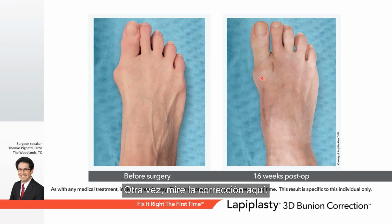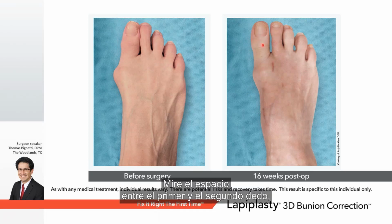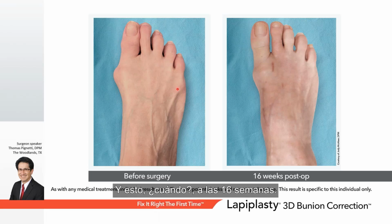Again, look at the correction over here. Look at the space between the first and second toes, the reduction of the prominence of the bunion here, and even some rotation correction over here at the big toe itself. Again, this one at 16 weeks.